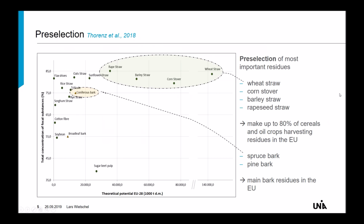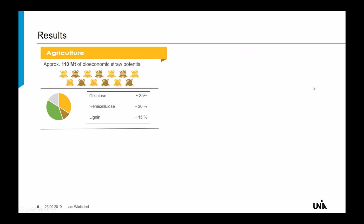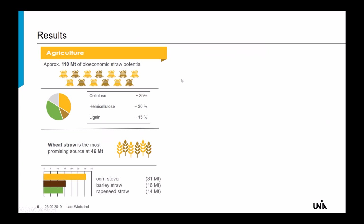This slide gives a brief outline of some of our results regarding the most abundant lignocellulose residues. In the agricultural sector, over 110 million tons of bioeconomic straw potential is available. About 80% of the dry matter is cellulose, hemicellulose, and lignin, which are the base compounds for REHAB processes. Wheat straw is, with nearly 50 million tons, the most abundant agricultural residue in the EU. It is followed by corn stover with about 30 million tons, barley straw with 16 million tons, and rapeseed straw with about 14 million tons.